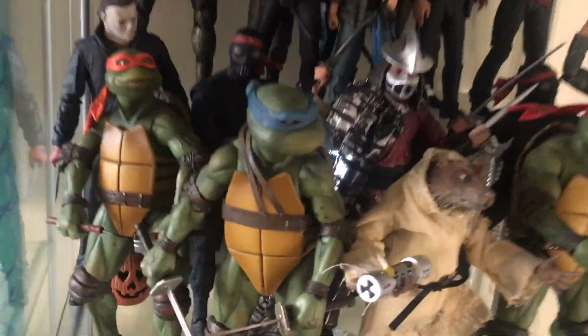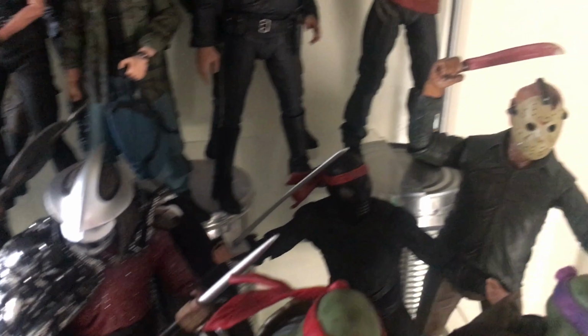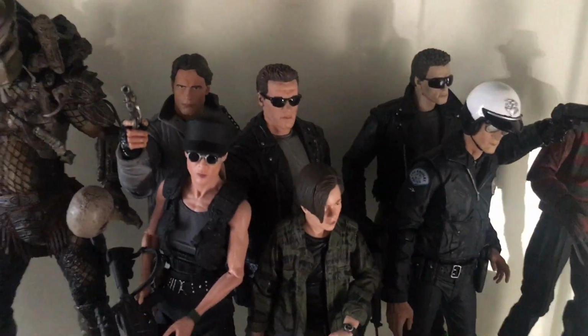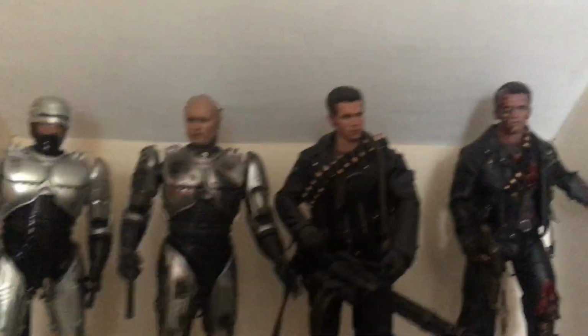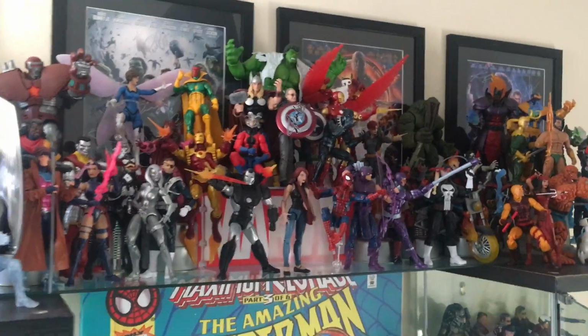Then we have the NECA movie type figure. So we've got the movie Turtles over here. Then we got a couple of horror icons over there. And then we also have the Terminator set up here. I need maybe a little endoskeleton to round that out. And finally, we have the Hot Toys. So we got the RoboCops, we got the Terminators, and we've got Alien and Predator. And that is the quick run through of my entire action figure collection. Ooh, doggy. There's a lot going on there.